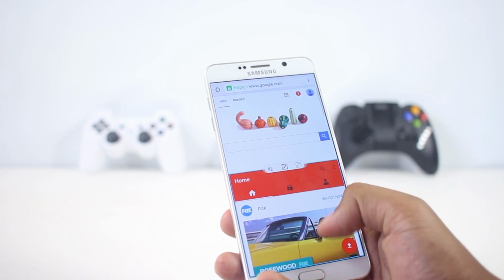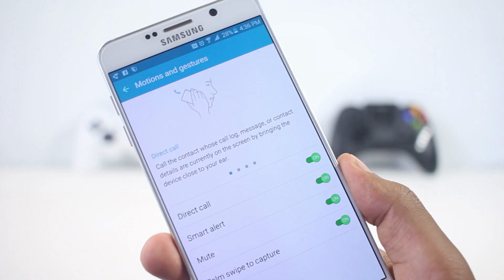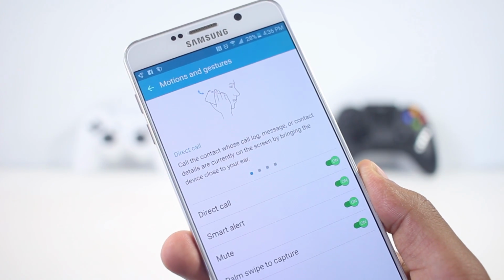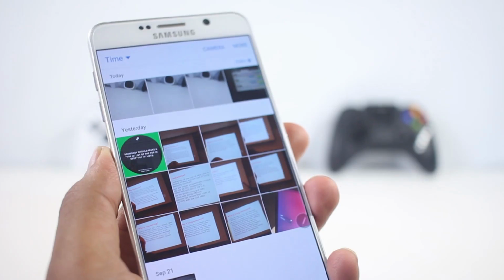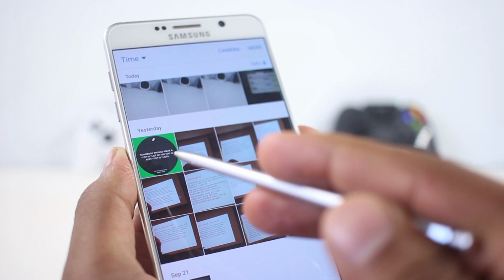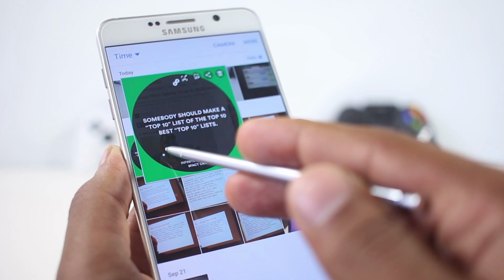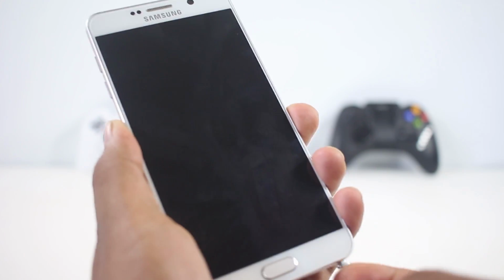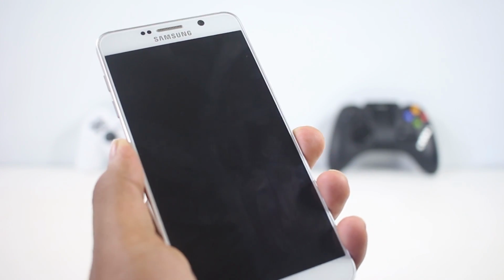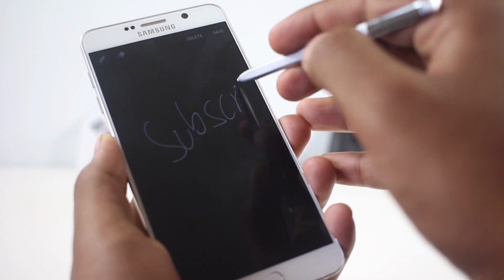Multi-window is still present here. Few smart motion and gesture features have also made its way here, like the air gesture, but most of these features are to show off rather than being useful. And in the Note 5, removing the pen while the screen is turned off allows the users to write a note directly on the screen, and it will be saved when the pen is entered back.